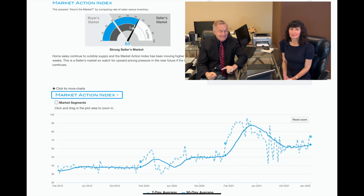But the 7-day average market index is like 70-something. So that shows that the seller's market, that's a leading indicator that the seller's market is going to be strong, that there's going to be more multiple offers, home prices continue to go up. Our predictions were, did we predict 12 to 15% at the beginning of the year? Yes, we did. We are probably going to be wrong because we're probably going to be on the low side. It's looking that way. We'll see.